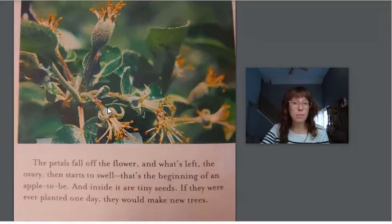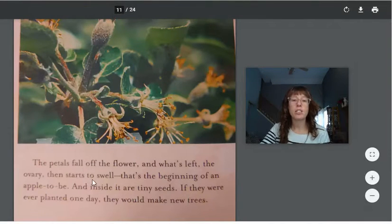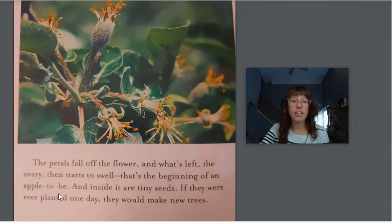There's no flower on this page. Let's see what happened. When the petals fall off the flower, what's left is called an ovary. That's this bump right here. It starts to swell or get bigger. That is the beginning of an apple to be. Inside that swell are tiny seeds.